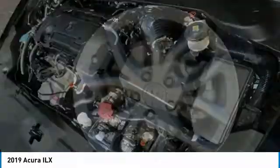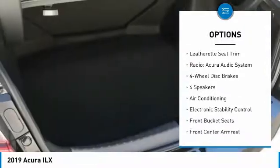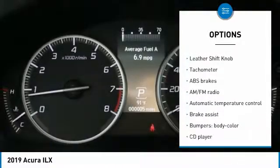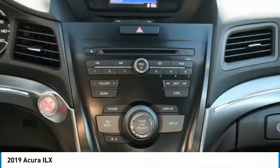Here are some of this vehicle's great options: traction control, air conditioning, leather-wrapped steering wheel, dual airbags, power steering, four-wheel disc brakes, security system, rear window defroster, power windows, electronic stability control.